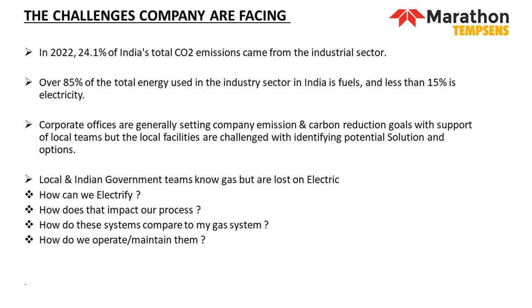The challenges we are facing for the same: according to a survey in 2022, around 25% of India's CO2 emission comes from the industrial sector, and 85% of total energy used in the industry sector is fuels, and less than 15% is from electricity. Currently, only a small fraction of the demand for industry heating is met using renewable energy, mostly from biomass or bioenergy.